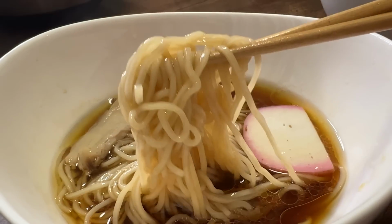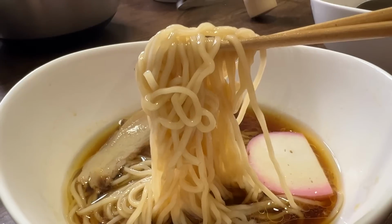Alright, let's try the noodles. Very thin. But it goes really well with the soup, I think. I think the thickness of the noodles should be this thickness because the soup is not as strong as the first two. It's clear, with a present aroma of soy sauce. And the noodles themselves have a nice texture. That's right. It has a chew.